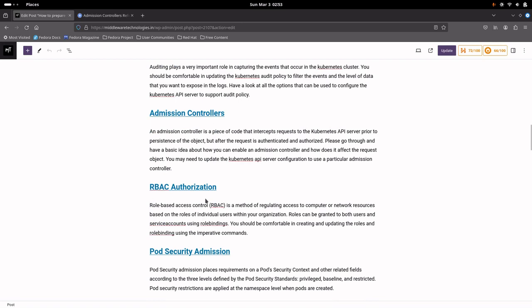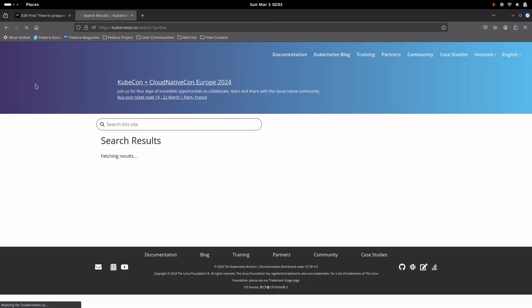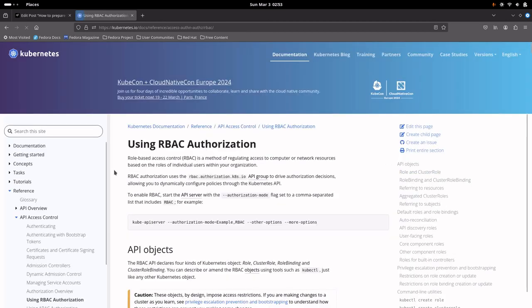Now let us go to the RBAC authorization, and here you can just search for RBAC, that is role-based access control. This is basically the concept related to least privilege. When we are creating a user, we assign that user to a particular role, and that role is assigned some set of permissions. So role-based access control also works on the same concept.